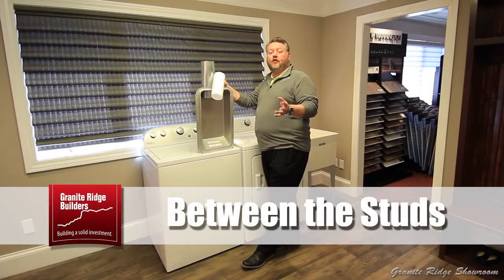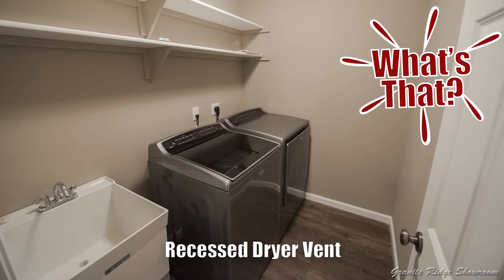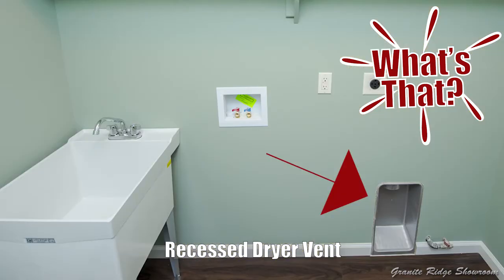Sometimes it's really about the little things that mean the most. Granite Ridge has a lot of standard products that are actually going above and beyond. Usually when you have a dryer vent, that dryer vent's going to stick out from the wall about 2 to 3 inches. When that happens, your washer and dryer are never really going to be on the same level. With a recessed dryer vent and having your dryer vent inside the wall, now your washer and dryer are going to be on the same level, like what you have here.